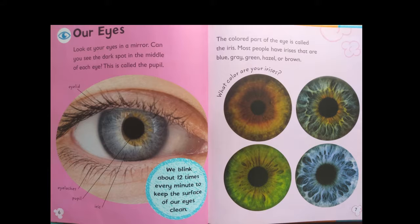Our eyes. Look at your eyes in a mirror. Can you see the dark spot in the middle of each eye? This is called a pupil. We blink about 12 times every minute to keep the surface of our eyes clean. The colored part of the eye is called the iris. Most people have irises that are blue, gray, green, hazel, or brown. What color are your irises?